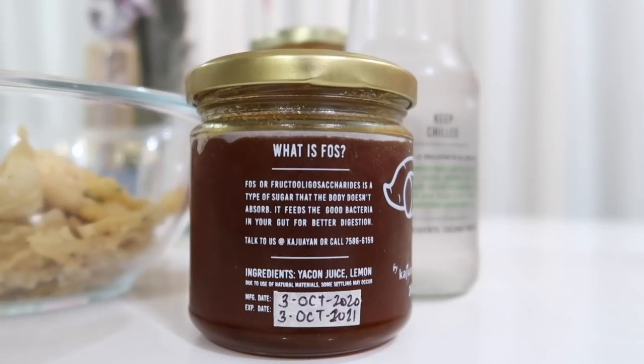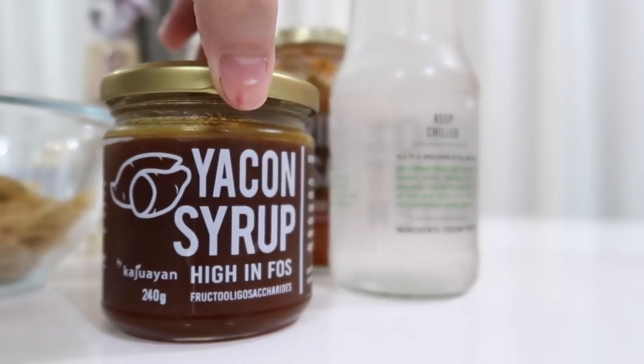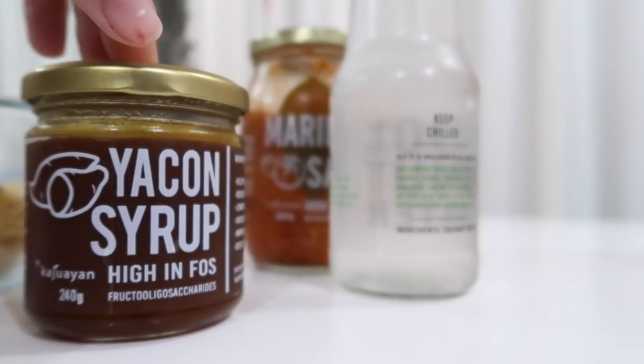It says fructooligosaccharides is a type of sugar that the body does not absorb. Girl. And then it feeds the good bacteria in your gut for better digestion. How awesome is that? Right? So, there. Its expiration is next year pa. I really tried it earlier. I said, oh my gosh, it's so good. I'm gonna try that in my coffee tomorrow.